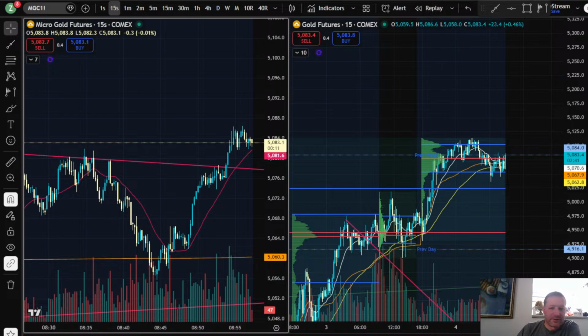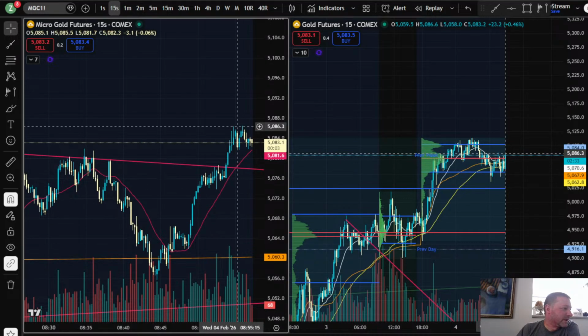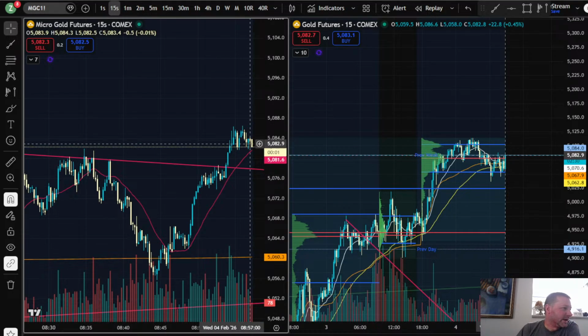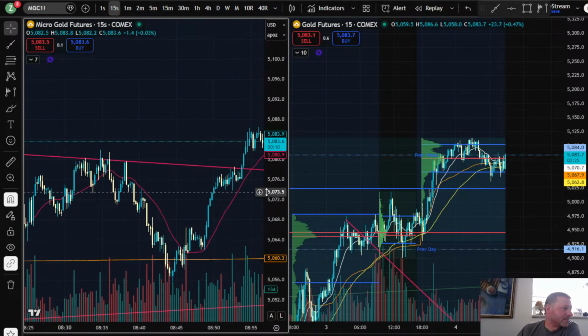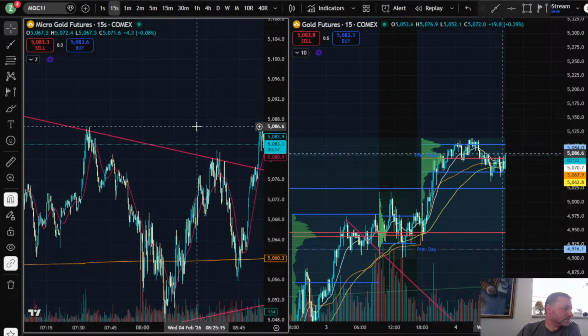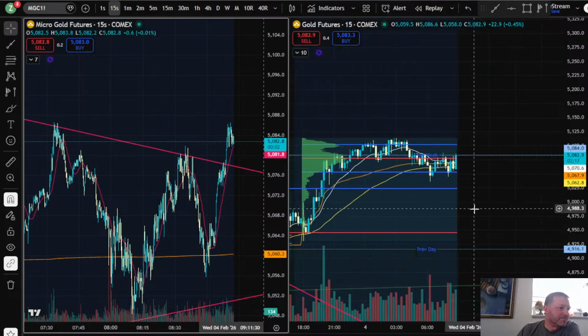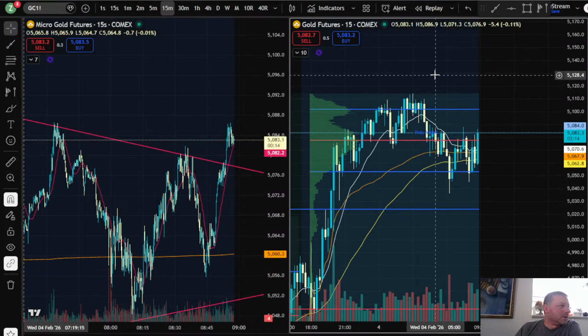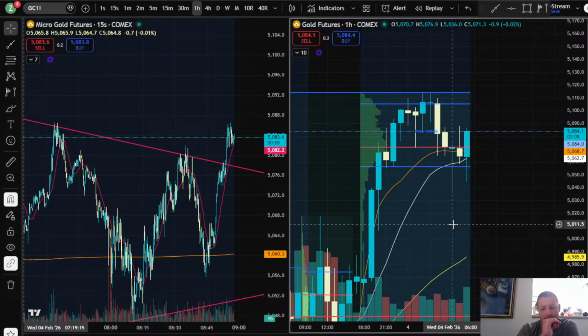Okay, so on the 15-second, there's another bull flag, not as big of a bull flag, and the flag is pointing down. This one was pointing up and pushed up hard. This one's starting to come back down. Did it break that? It did not break these highs over here. So on the hourly candle, it did not break the previous hourly high. Not yet. But we're coming into 9 o'clock.